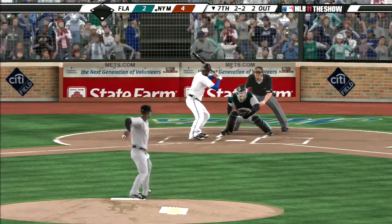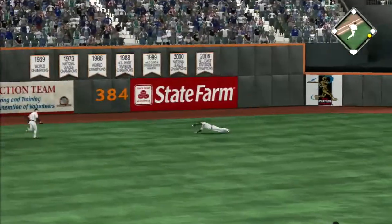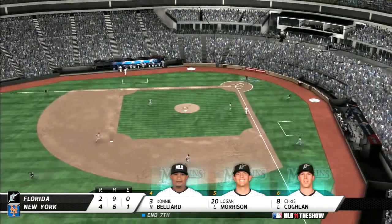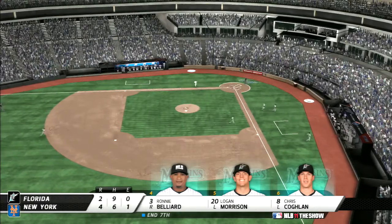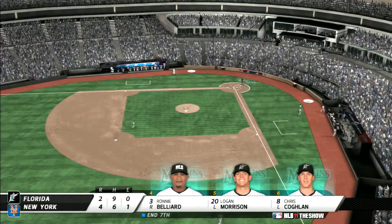Ready with another 2-2. And a fastball that's taken the other way toward left center and fairly deep. Dives and he makes the catch. How about that for an exclamation point to the end of the inning? So two runs come across here, both coming via the solo home run. Eighth inning coming up. It's the Mets 4 and the Marlins 2.